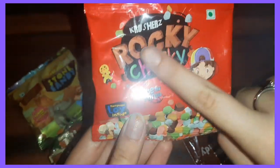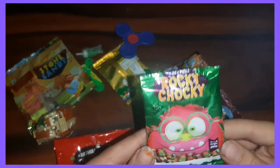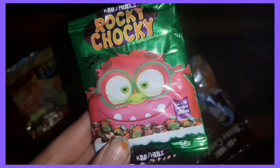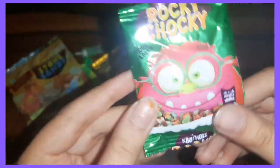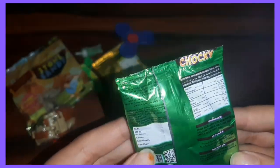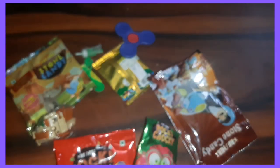All the products are from the company Kru-Sherz, which is a nice company. Cute. Okay, after that we got another Rocky Chalky candy, but I guess this is in a different flavor. Okay, these are chocolate flavor ones, as you can tell by the packaging. 100% taste is there, and a cute grandpa is made there. Oh god, oh man, this is so nice. So we got this mini candy, and I guess this is not having any surprise toy inside it.